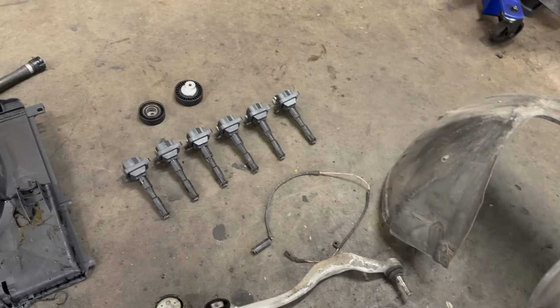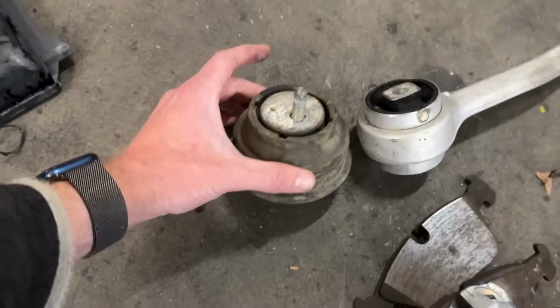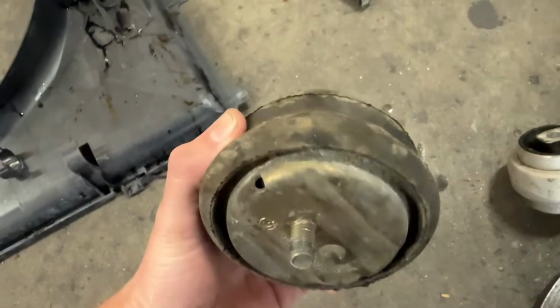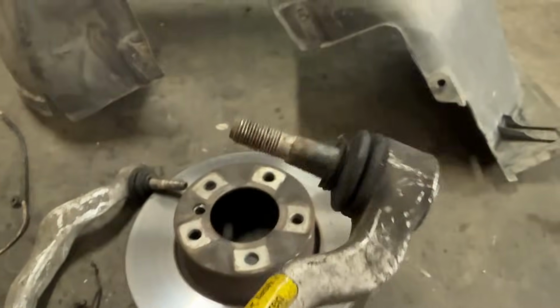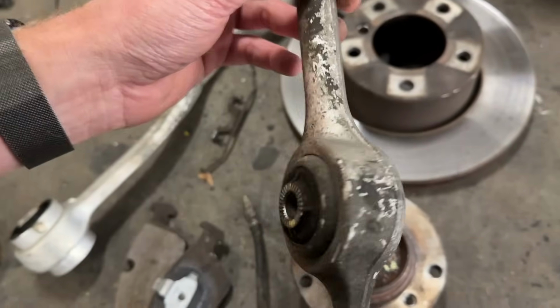Pan over to ignition coils. Those were original and are being replaced preventatively. Get a look at the original motor mount here. Doesn't look terribly collapsed, but definitely some cracking and some dry rotting in that rubber. Wishbone is dated 2001, so that's an original part. Ball joint hadn't completely failed yet, but the inner ones here are pretty dry.